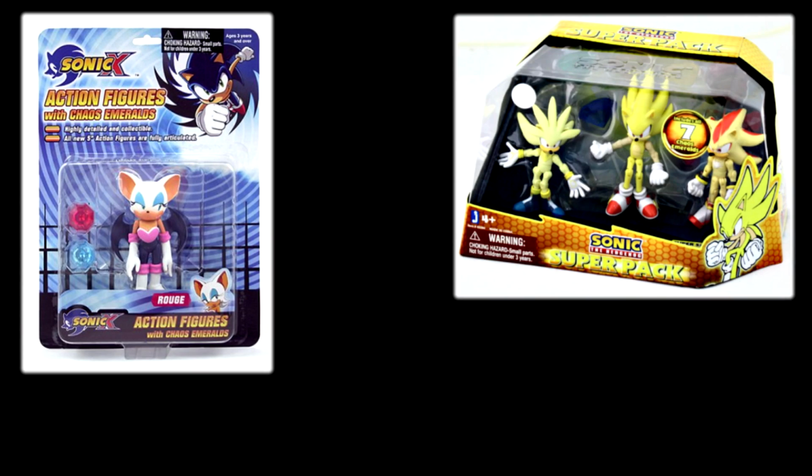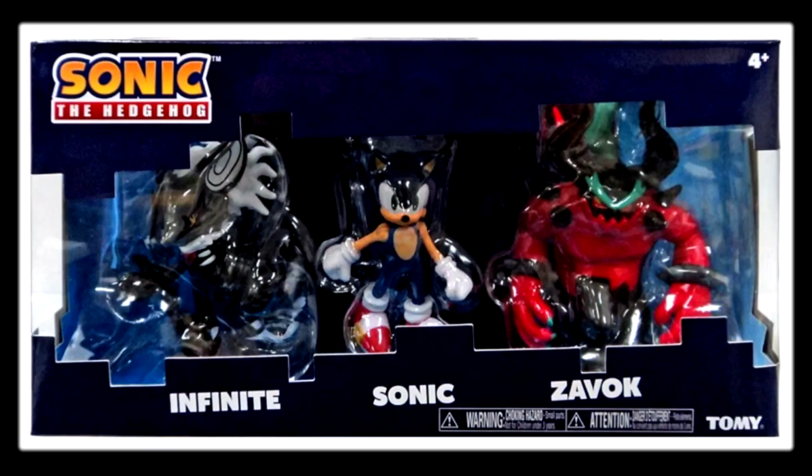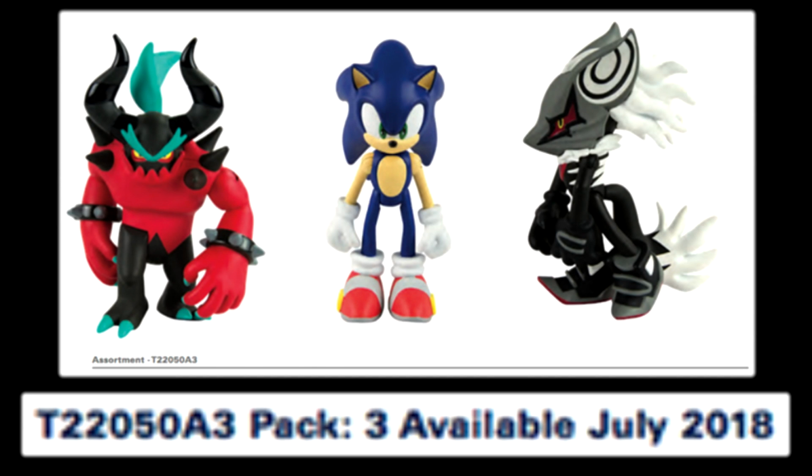Just look at how much releases with limited characters go for nowadays, like the Toy Island Rouge, the Jazzwares Super Pack, and Resource Gamma. This pack is looking like it'll be the TOMY equivalent to that. According to TOMY's 2018 catalog, this pack was originally scheduled to be released in July, but was delayed.